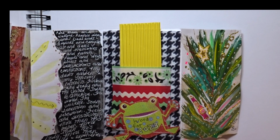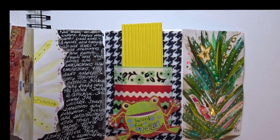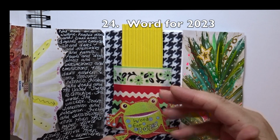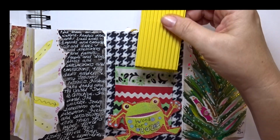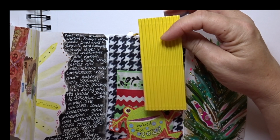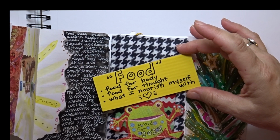To end this art journal challenge, the prompt's host ended it on December 24th with Word of the Year for 2023. So thinking up to the coming year, what word would you like to focus on? What word would you like to study or grow from or have in your mind for the year going forward? My word is food. I thought of this in many different ways.